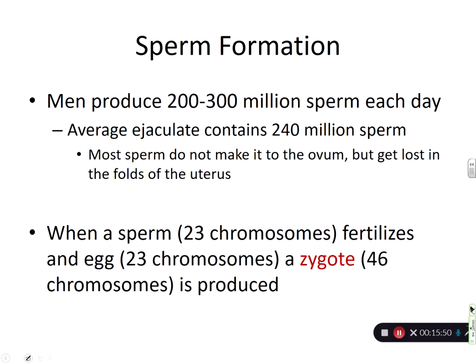And then if they make it out in the fallopian tube, they never really find the egg. So there's a lot of sperm that get lost in the process. And so there's power in numbers. You've got to have a lot being released so that some can make it to where the egg is.